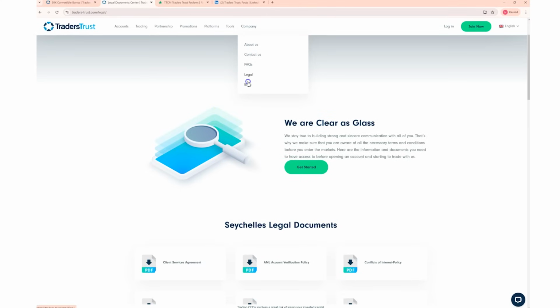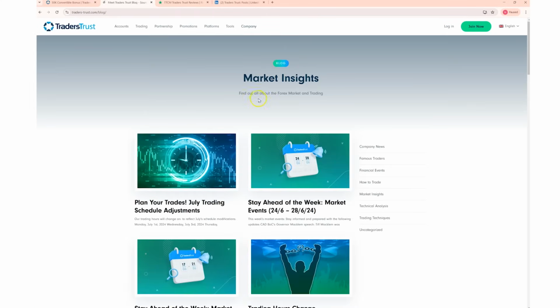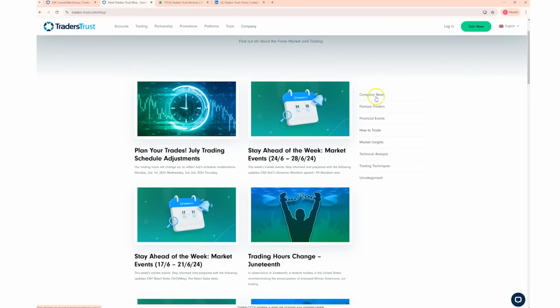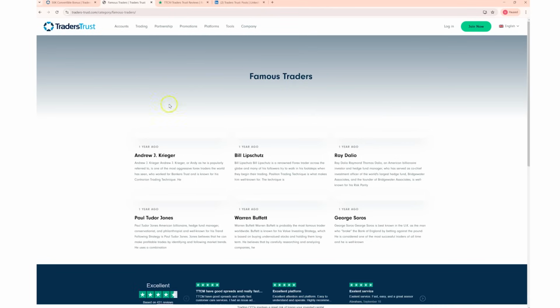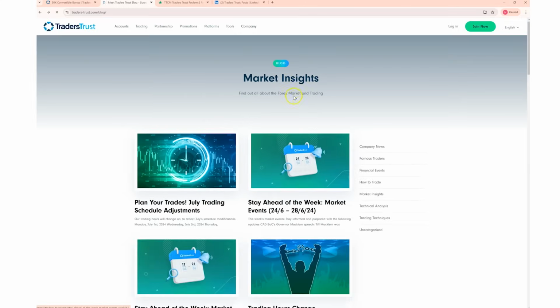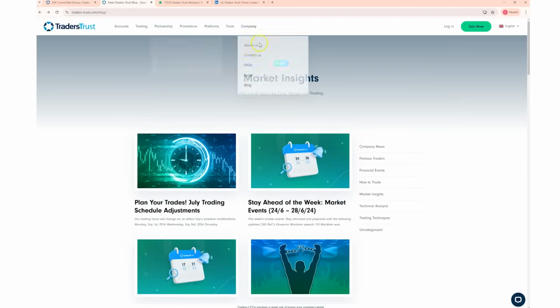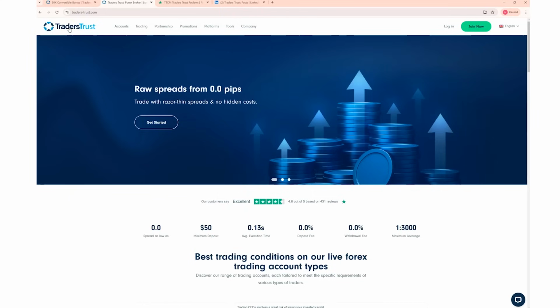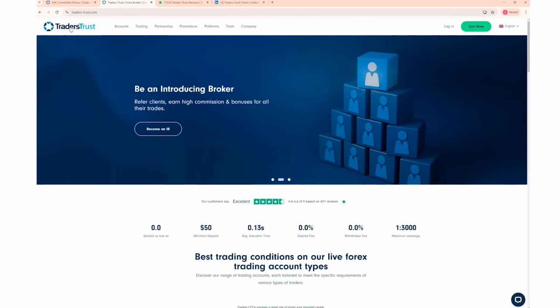Last but not least, let's have a look at the blog here. We do have also a lot of different articles under different tags such as company news, famous trader news. As you can see, lots of different articles that you can follow and market insights under the blog of Traders Trust. And this is the end of the analysis and review of Traders Trust.